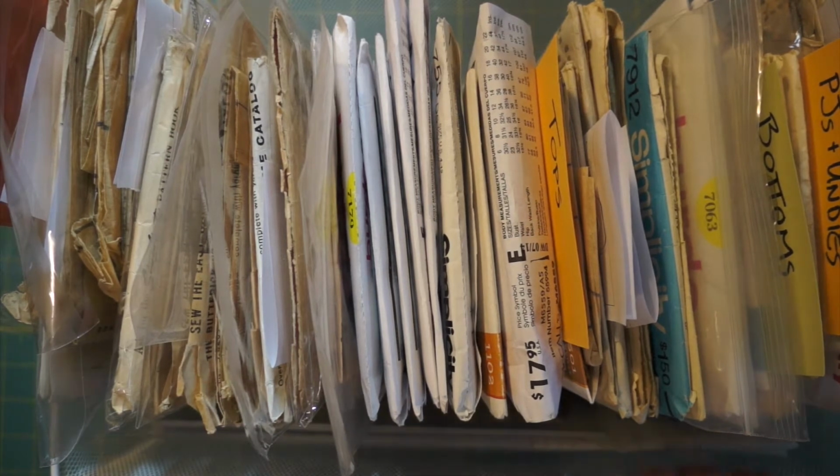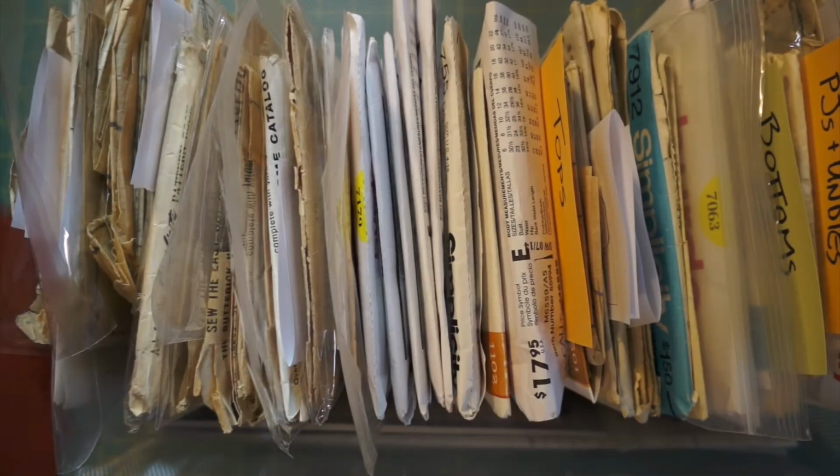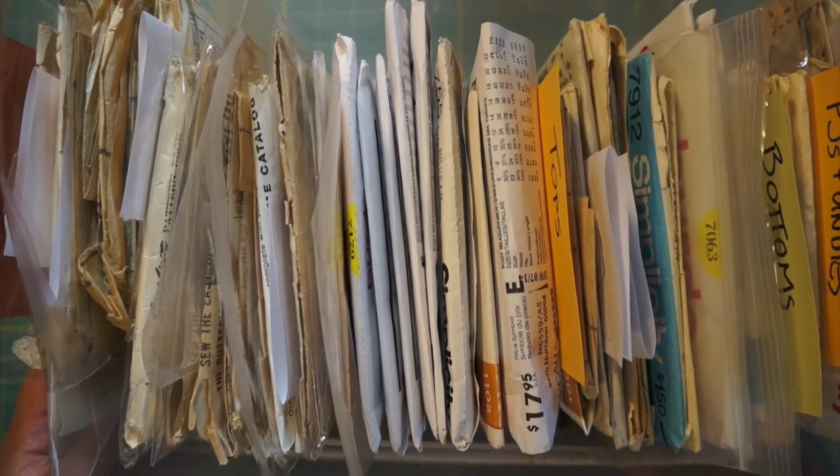And today I wanted to go through and show you all the vintage dress patterns that I'm keeping for myself because I love them, and part of the reason I started selling them was I wanted to share them with people, and I just wanted to be able to talk about them with people, so I'm doing that now.